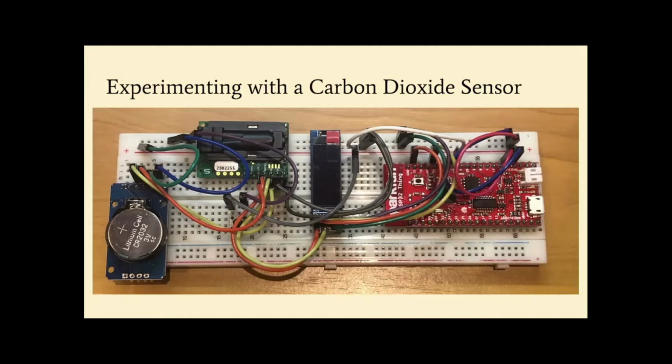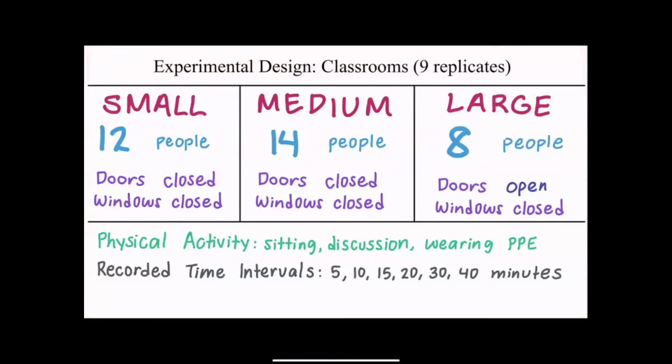The carbon dioxide sensor will measure and show the carbon dioxide level of the room in time increments and segments from 0 to 40 minutes in a room with a set amount of people. In 3 different classrooms, experimental trials were conducted in order to determine if these classrooms' carbon dioxide levels are below 1,000 parts per million and can maintain those levels throughout a 40-minute period. To collect and analyze more accurate data, 9 replicates of the experiment will be performed in each classroom.